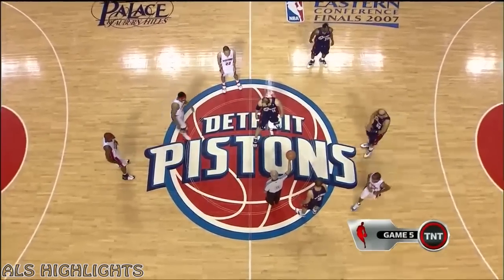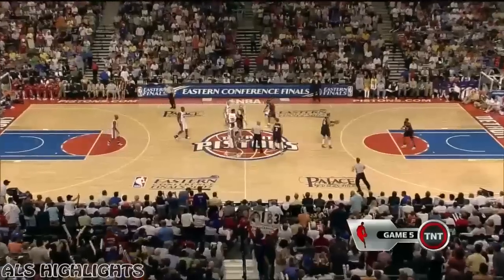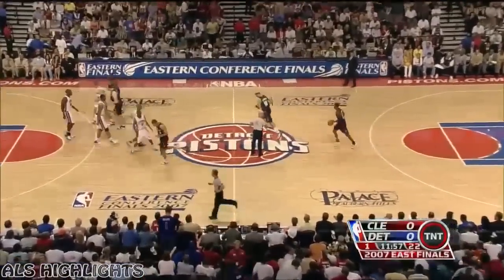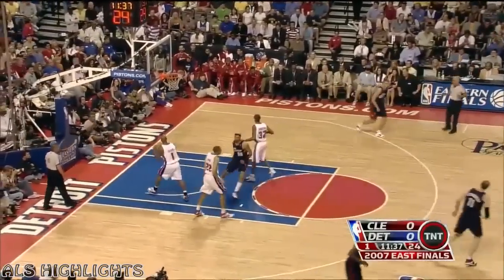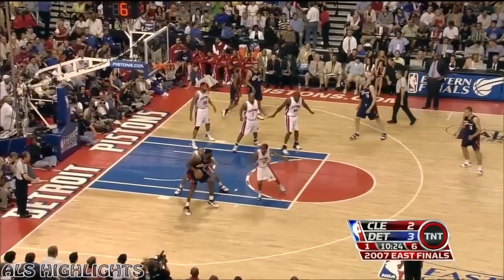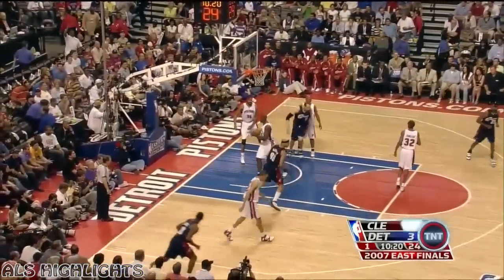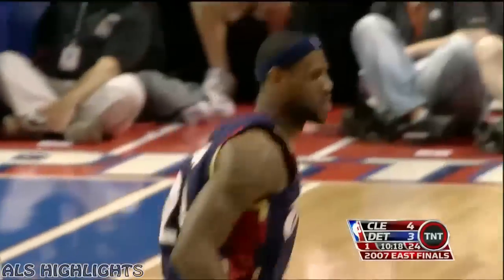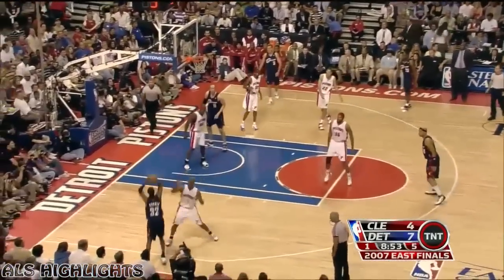in this series. The Pistons have not led by more than 5 points in any game, and the Cavaliers control the opening tip. Gauskas with the shot and hits. Backing his way. See Hamilton coming over to help. Here's the fade. LeBron James hitting that baseline fadeaway. That's the shot he's grown comfortable with.